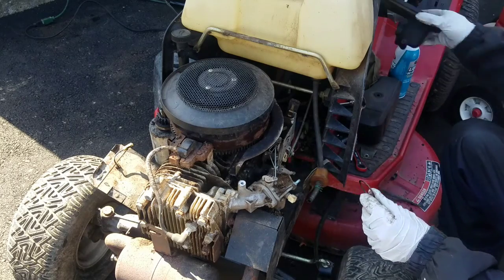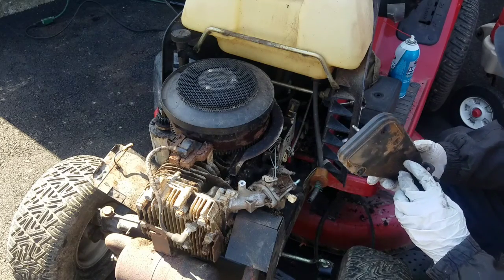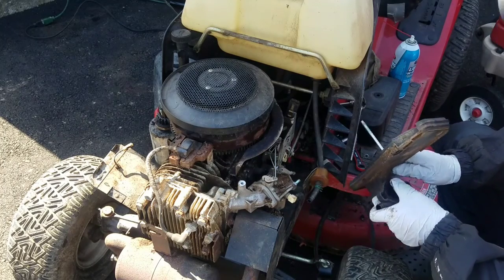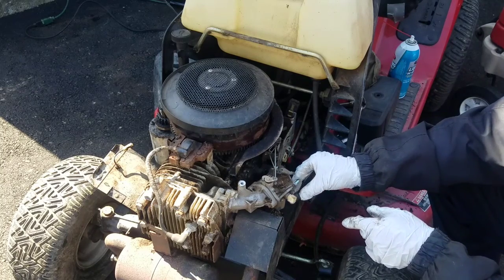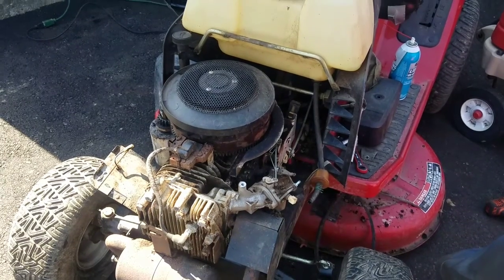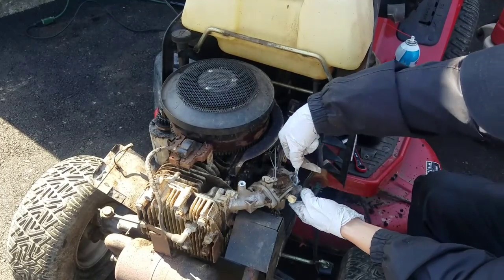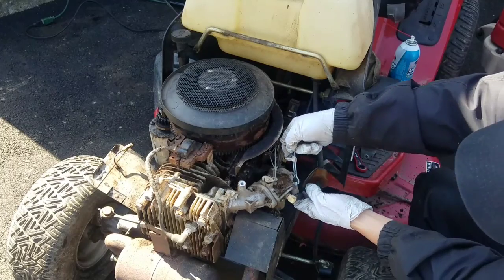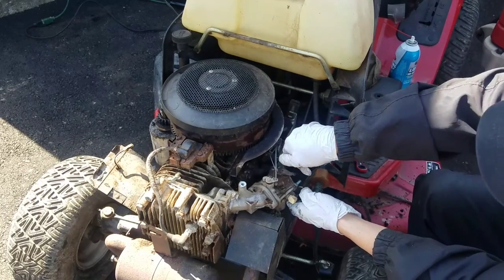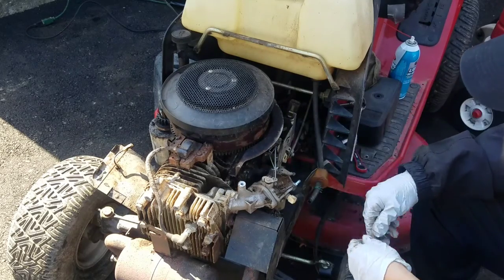O-ring came off of this. It belongs right there. Quarter-inch studs that take that off. I'm sorry, 5/16. So this is a Walbro carburetor. I believe it's LMT 5993. 4993, I forget.